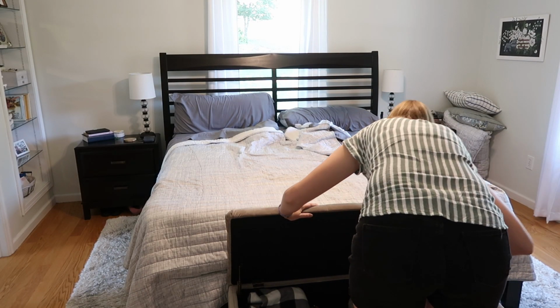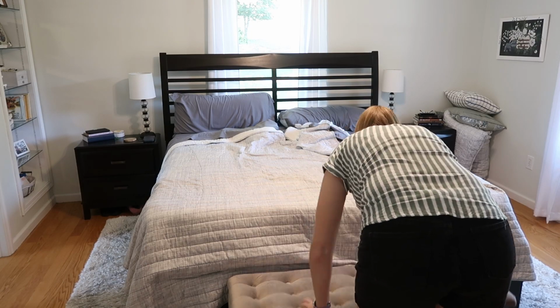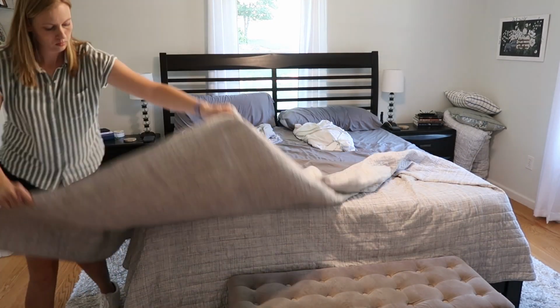I want to take off these gray sheets, get those washed, and we're going to make the bed with fresh linens today.